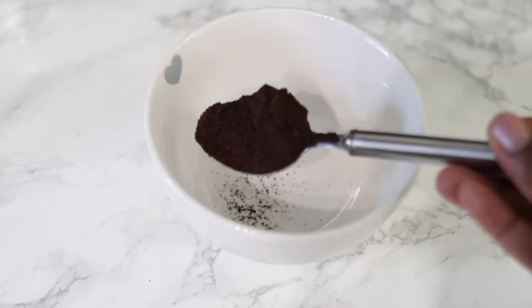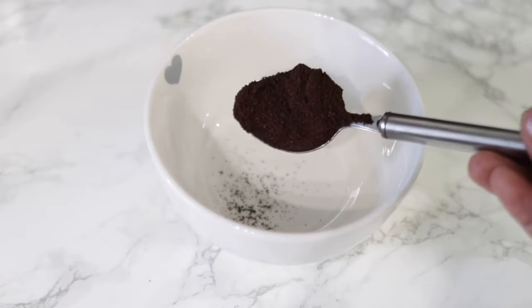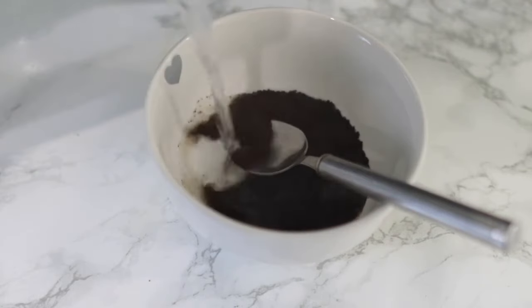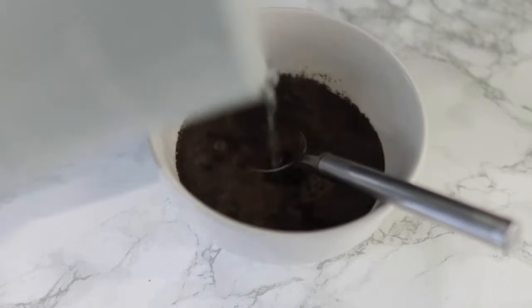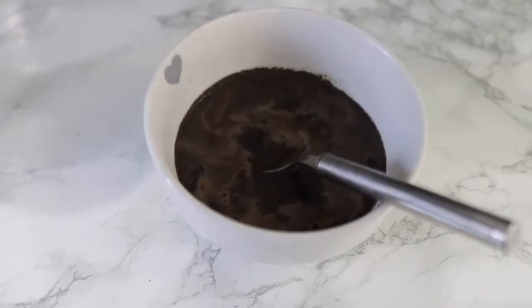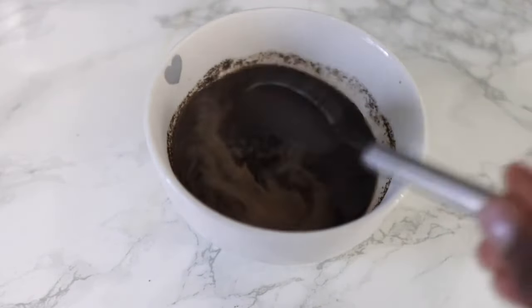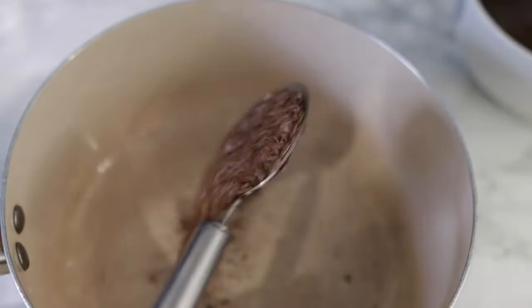Now to begin with, we are going to need some coffee. So I'm using coffee powder, but if you haven't got this, it's fine to use instant coffee. Just make sure that it has caffeine in it. So I used about a tablespoon of coffee and I'm just adding some water. I'm going to let this sit and infuse for about 30 minutes to an hour.